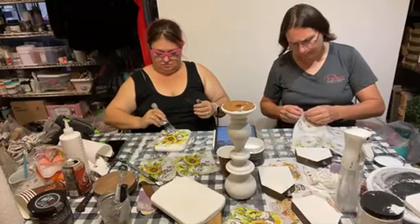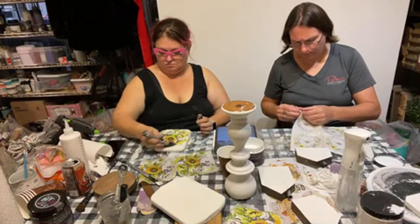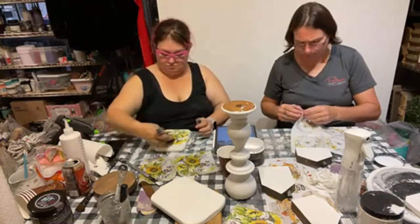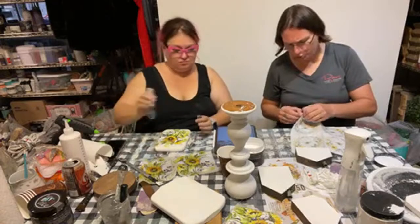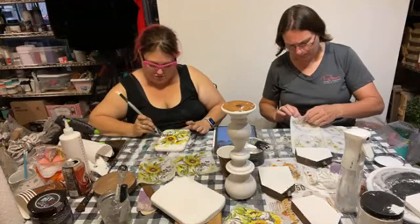Let's see, Kaylin Brown also says, I love using the center napkin because I can mirror the design by flipping over the napkin and stamping on the opposite side. It's perfect. I can get this. This is a 2-ply. So I'm going to use my little tool because this one's bigger.